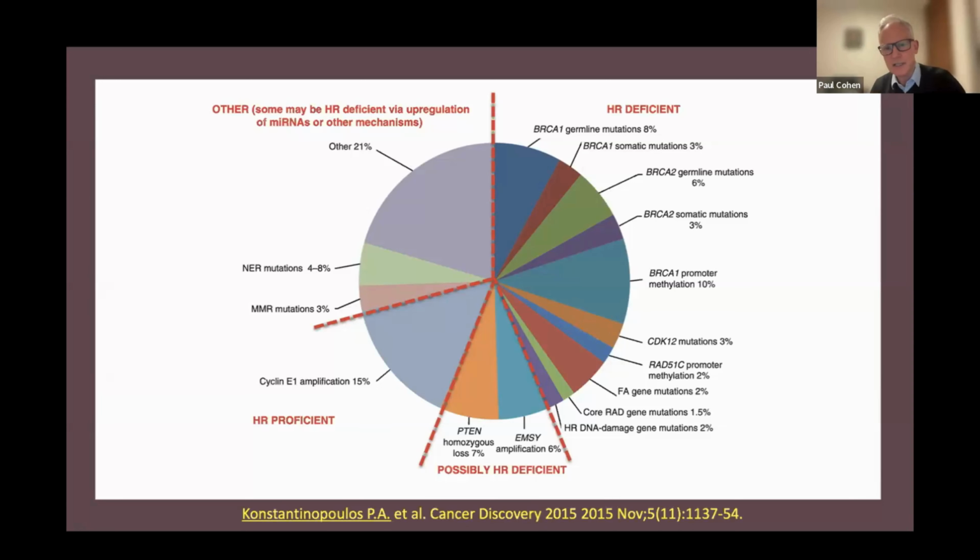So high-grade serous cancer can pretty much be divided in two. The right-hand side of this pie chart shows a series of genetic changes which are responsible for homologous repair deficiency. And the genes within this top part of the pie chart are essentially changes in, or variants in, BRCA1 and BRCA2. And in the bottom half, we have other genes which are also important in homologous recombination repair. And if you have variants in some of these genes, you can get homologous repair deficiency.